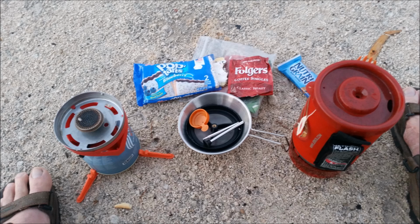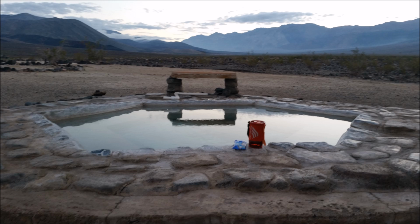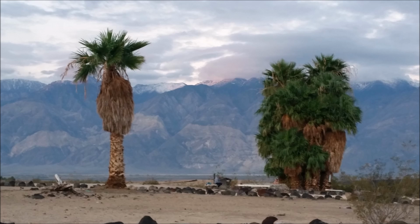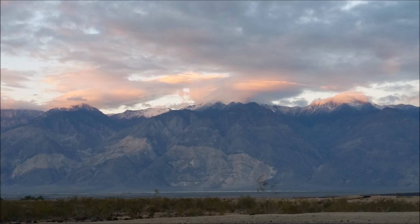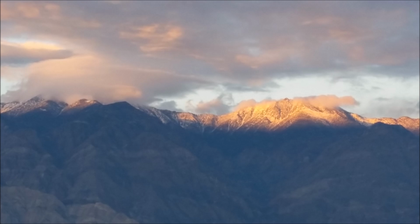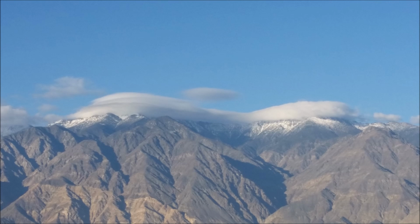Time for another meager camp breakfast and off to the hot springs for a soak and watch the sunrise over the Inyo Mountains. And wander around and meet some of the interesting characters that are attracted to the Saline Hot Springs, including this character named Hal, the Ghost Town Man.